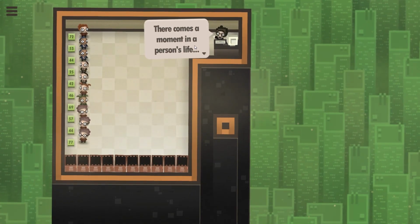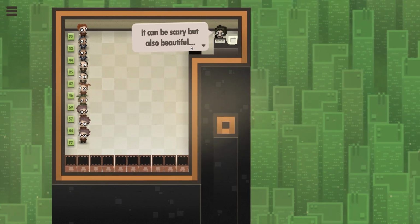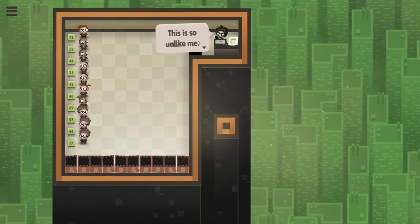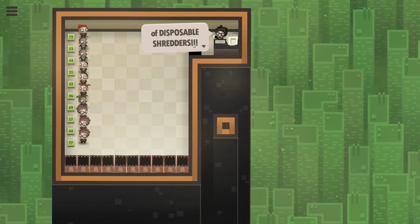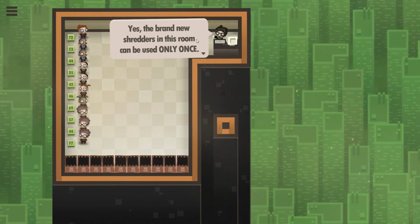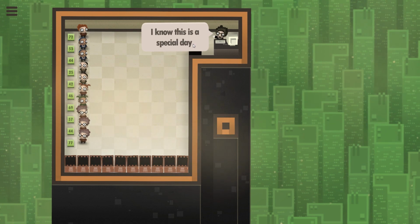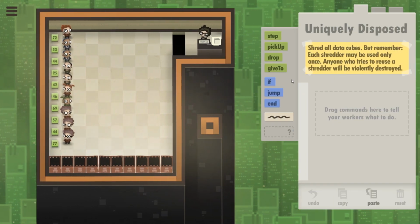There comes a moment in a person's life when progress marches so fast, faster than you can keep up with it, it can be scary, but also beautiful. I'm sorry. This is so unlike me. I got a little choked up this morning when we got a new shipment of disposable shredders. No more wasteful shredder double dipping. Yes, the brand new shredders in this room can only be used once. They will violently explode if you try and use them more than once. I know this is a special day. Let's try and focus on our work.